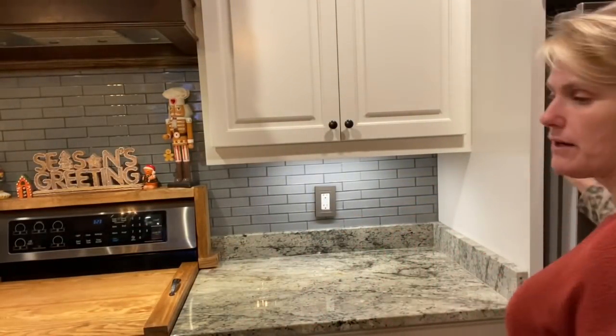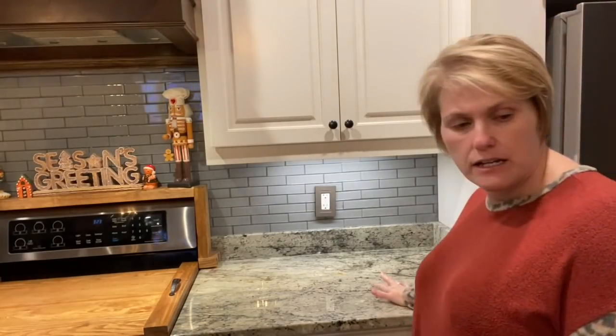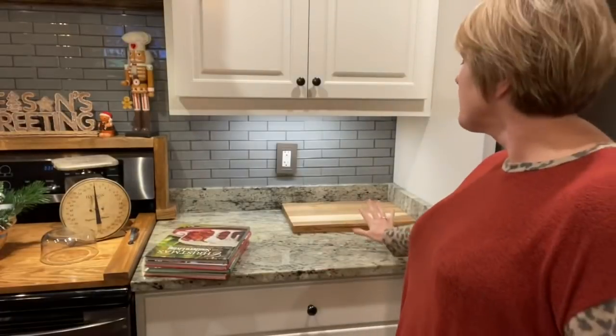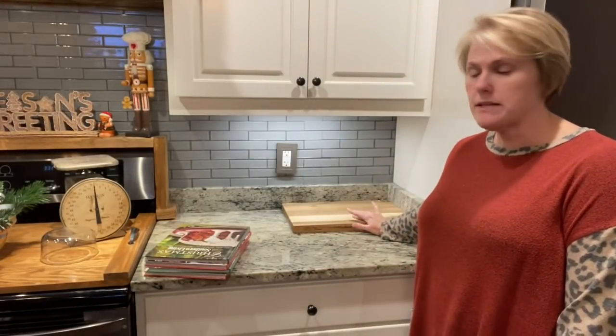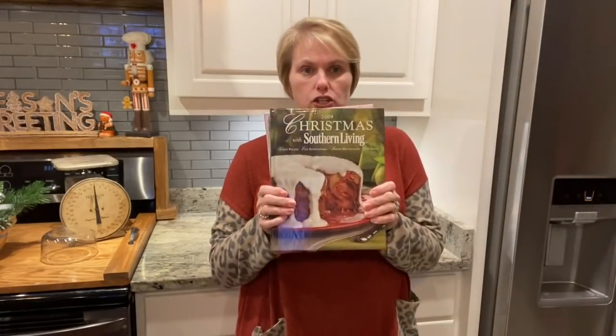So this little area over here is just heading into our pantry area. It's got my refrigerator right here. So I'm thinking what I want to do over here. I think I know what I want to do. So now that I have my cutting board piece in here, what I want to do is I have always used these Southern Living cookbooks.